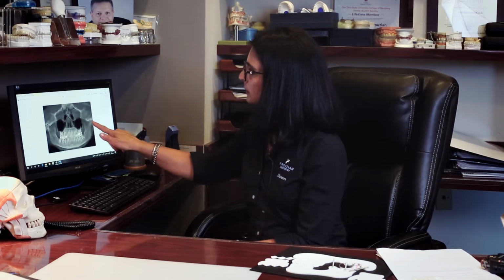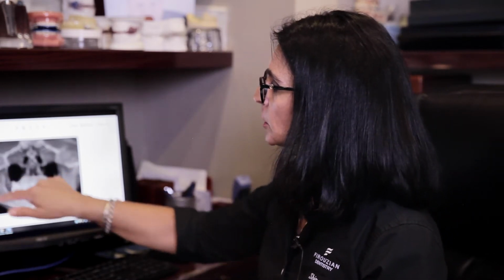Oftentimes, we will see limitation of breathing for nasal, and we also will see limitation of space in the condyle. So this is the jaw joint. If we don't have an easy space for that joint to be able to move, and that means freedom of range, you have a little bit more space on the right side, very little on the left.